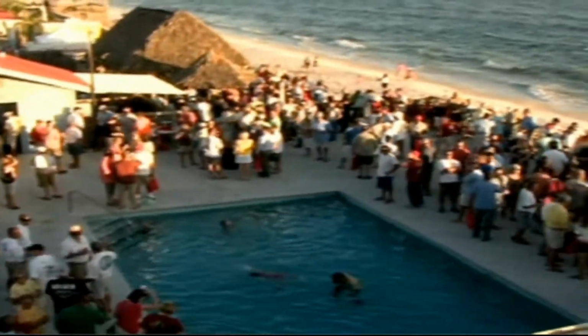The MBARA Kingfish Tournament is probably one of the most exciting, fun things that we do. And in fact, I like to tell people this is not a fishing tournament. This is a celebration of life. We are having fun. This is not your typical fishing tournament.